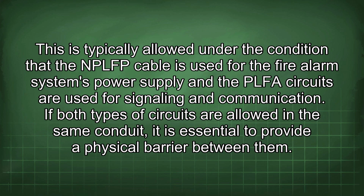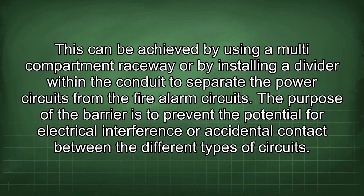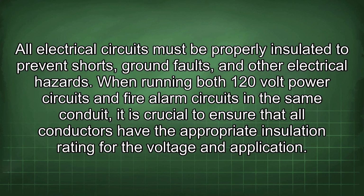If both types of circuits are allowed in the same conduit, it is essential to provide a physical barrier between them. This can be achieved by using a multi-compartment raceway or by installing a divider within the conduit to separate the power circuits from the fire alarm circuits. The purpose of the barrier is to prevent the potential for electrical interference or accidental contact between the different types of circuits. All electrical circuits must be properly insulated to prevent shorts, ground faults, and other electrical hazards.